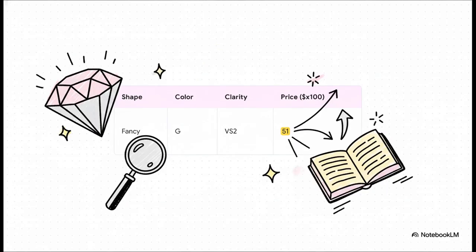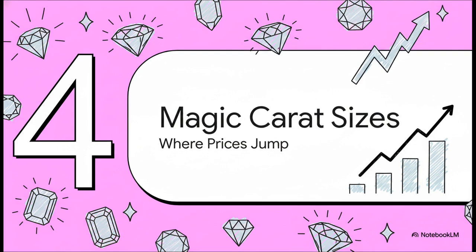Now, let's go find that exact same grade in the fancies report, G-color VS2 clarity, and look at that. The value is 51, or $5,100 per carat. It's a small difference, but it's consistent, and it shows you the price premium that classic round diamonds always get in the market. So we've got color, clarity, and shape.